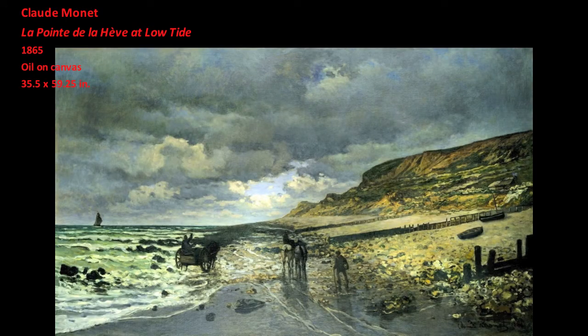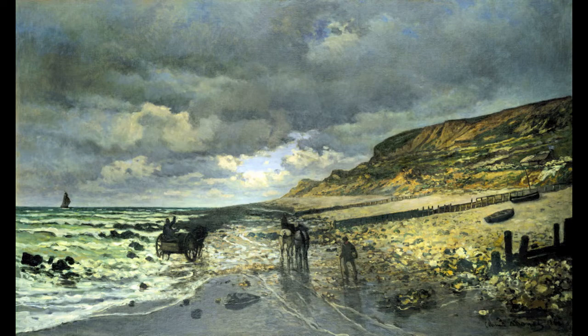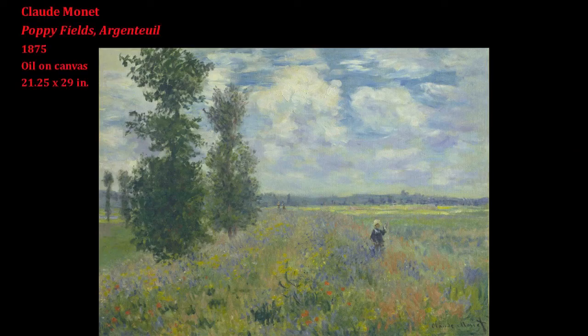Claude Monet's 1865 painting, entitled Le Point de la Hève at low tide, depicts an expansive beach along the Normandy coast. It was along this coastline where Monet had grown up and where he learned to paint. This early work evidences Monet's development of a method of painting landscape that unifies the observation of nature and the compositional structure. Monet is best known for his impressionist works, such as Poppyfields at Argenteuil.